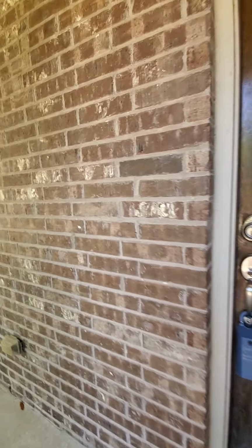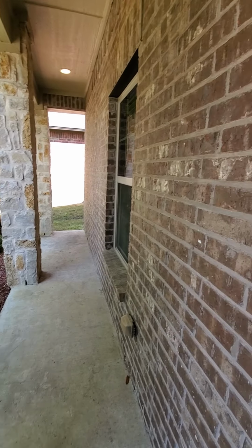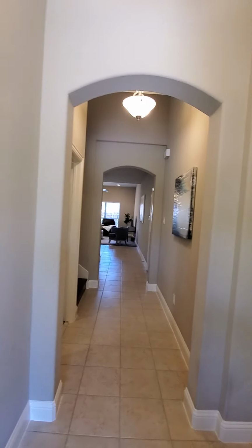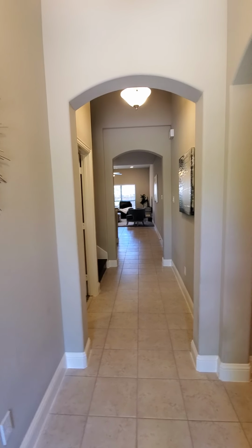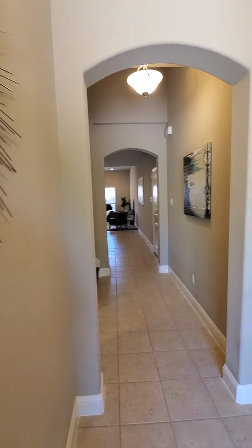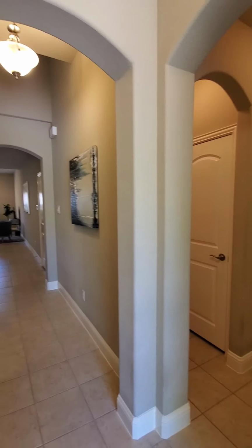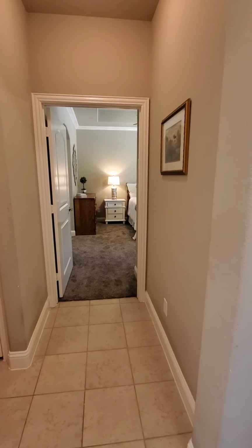Great, there's this nice little front porch. You could put some chairs out here and sit out and drink your coffee in the morning. As you walk in, you have the views straight to the living room. You have these gallery walls to hang some really gorgeous artwork on. To the right is the master suite area.